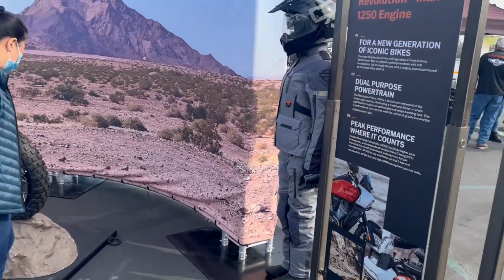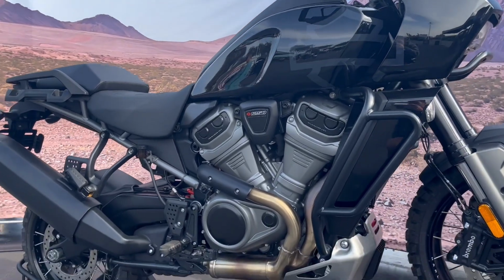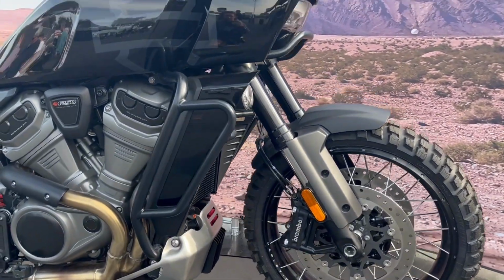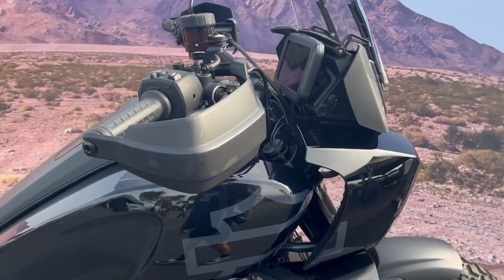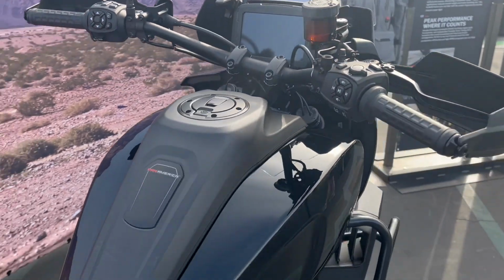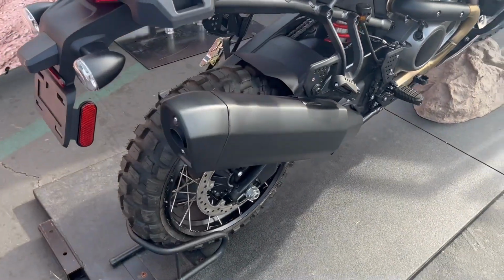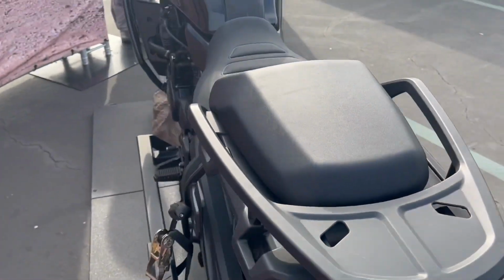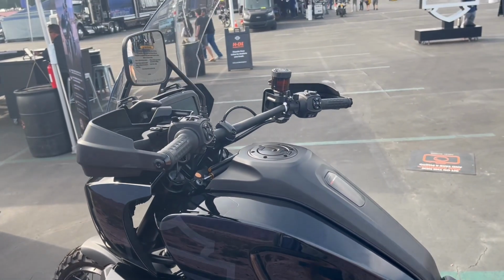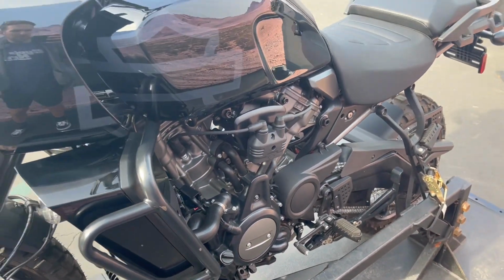All right, here's the Harley Davidson booth. The thing that I'm most interested in right here is the Pan America. This is a 1250 V twin adventure bike. Really cool that Harley Davidson's kind of back in the adventure market, the off-road market. This thing has a really cool display system up here, and the jet black is just kind of a classic Harley Davidson look. The off-road tires, just really cool. Yeah, I mean Harley back in the day made dirt bikes, I know that, and so for them to kind of have a bit of an off-road scene again, I think is really cool.